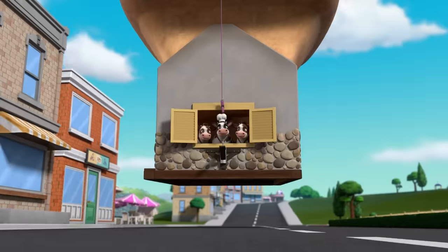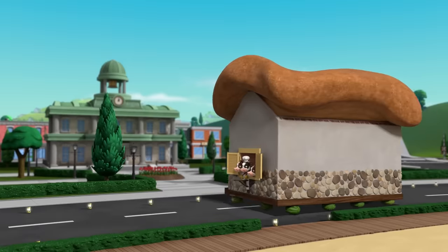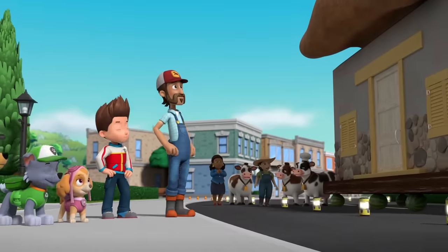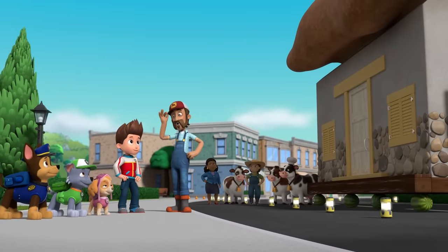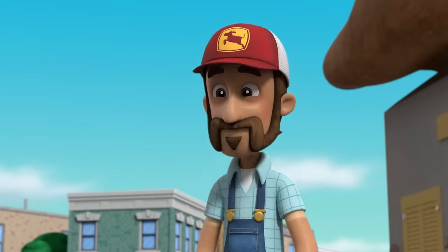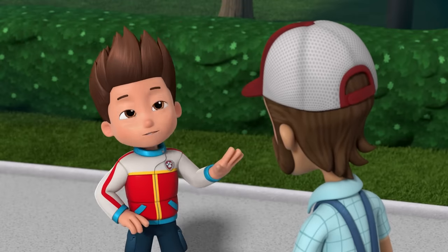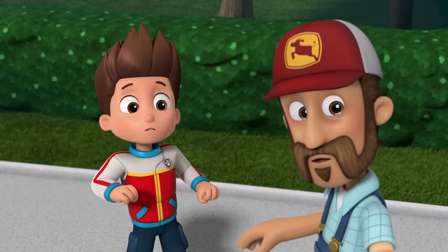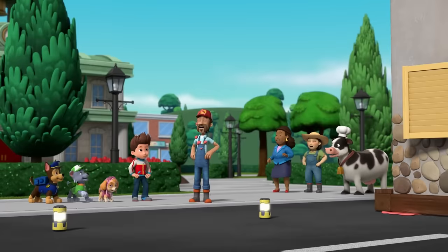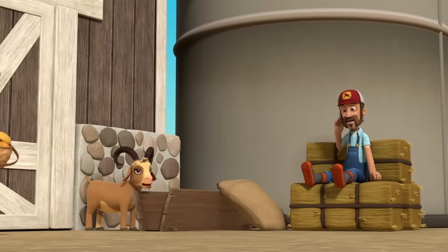Oh, no! Yay! Yay! Great job! Well, Ryder, I can't thank you and the pups enough for one of the most daring rescues I've ever seen. Don't mention it, Farmer Owl. Whenever a giant loaf of bread makes your farmhouse fly, just yelp for help. Was I dreaming?